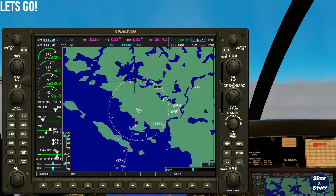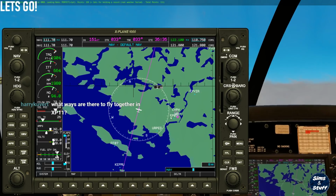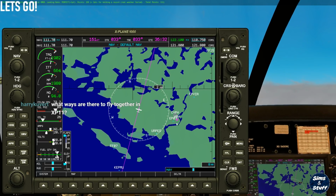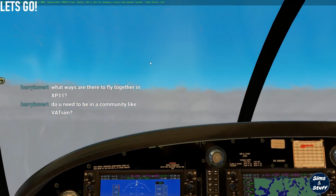This is where we're flying over now. CYPH, this is where we were going to land. So CYPH, we're just coming past it now. So that's where we originally were going to stop, but we're carrying on. So 36 minutes to go now until we arrive.